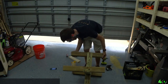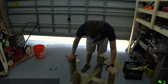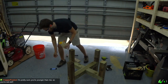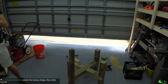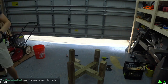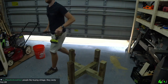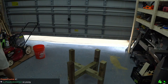Guess what? It's level enough. Pretty sure you're young. How old are you, Copper? You don't have to answer if you don't want to. Yeah, I'm like a good cast iron pan. Forty-one? All right, 10 years older than me.